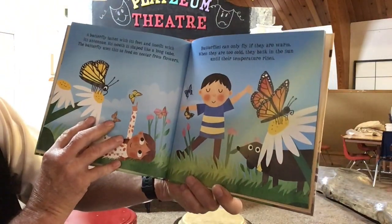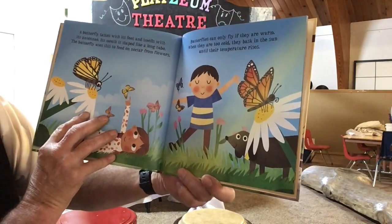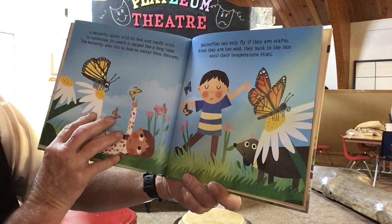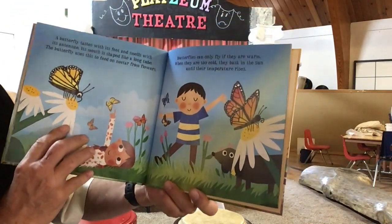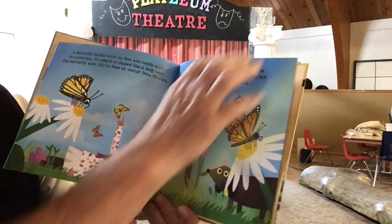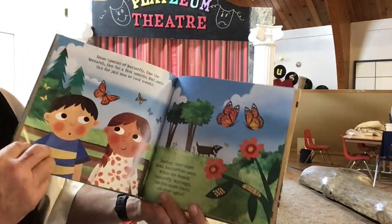A butterfly tastes with its feet and smells with its antennae. Its mouth is shaped like a long tube, and the butterfly uses this to feed on nectar from flowers. Butterflies can only fly if they are warm. When they're too cold, they bask in the sun until their temperature rises.